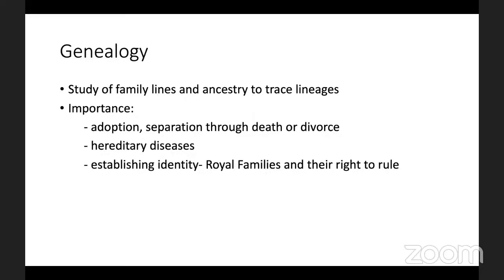And it's very important for them to trace down their ancestry in order to figure out their right to rule. Genealogy is also very commonly used in certain cultural and some religious practices. So overall, the study of genealogy is very important and has an impact worldwide.